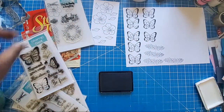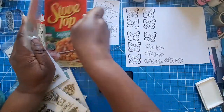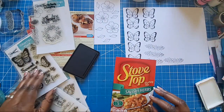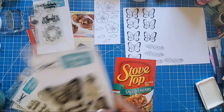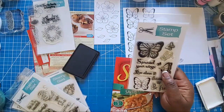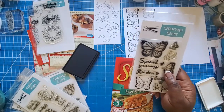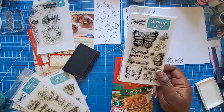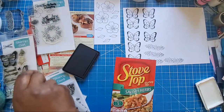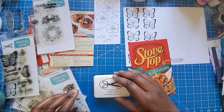Okay, so let's get some of these embellishments ready. Ronnie Higgins says she's never seen that butterfly stamp set. It's not new. We released it in the first year of our business. This is our fourth year in business, and it was one of our beginning stamp sets. I'm working on a digital stamp set now, so hopefully that'll be done very soon.